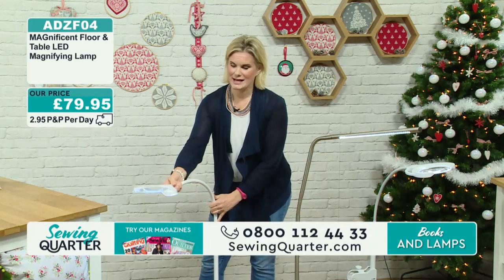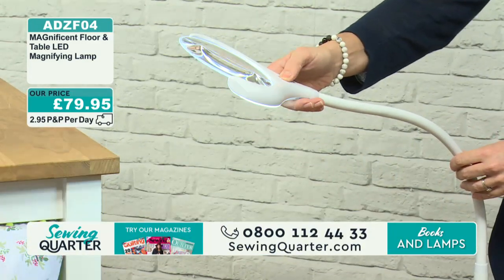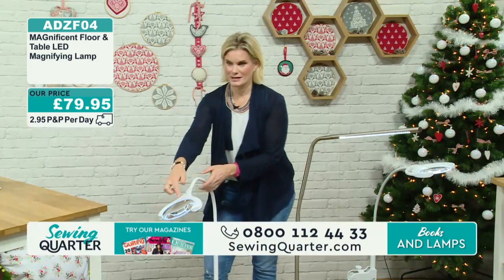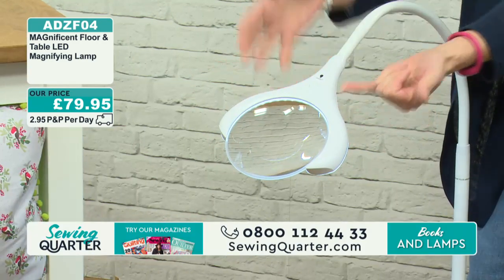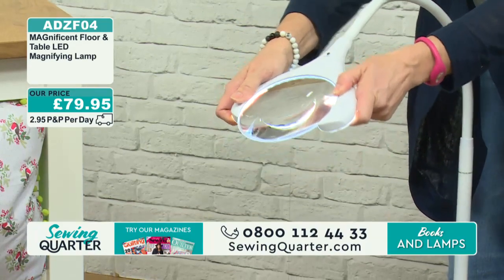So you adjust exactly where you want this. Turn it off, turn it on, easy. You've got 1.75 magnification through here, and 27 LEDs around the edge. Again, it's not going to heat up. I can get hold of that and move it around.